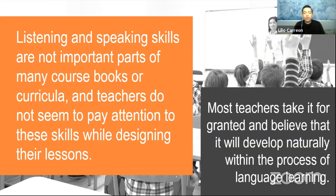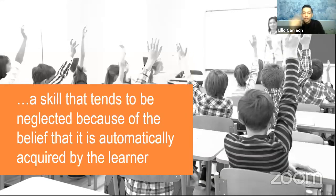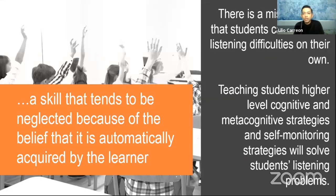Okay? Also, according to research, listening is a skill that tends to be neglected because we tend to think that it is automatically acquired by the learner. Okay? And also, there is a misconception that students can deal with listening difficulties on their own.